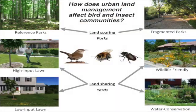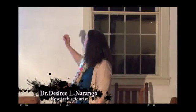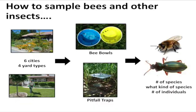2 are dominated by lawn, either with high resource inputs like fertilizers and pesticides, where someone is putting a lot of effort into making that turf lawn perfect. We also have a low input lawn, where lawn doesn't necessarily dominate the yard. They're not really putting that much effort in. They're sort of letting things go a little bit crazy. We also have two conservation-oriented approaches: wildlife-friendly yards, which are certified by the National Wildlife Federation, and water conservation yards. So for the purposes of Boston, Massachusetts, that would be putting in a rain garden.